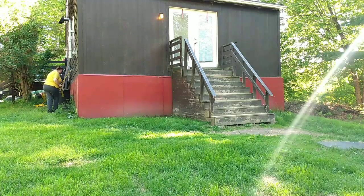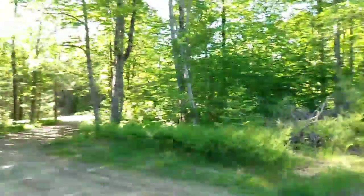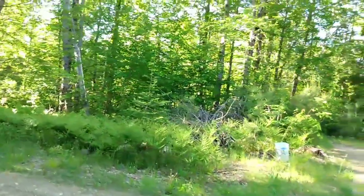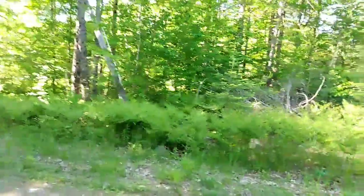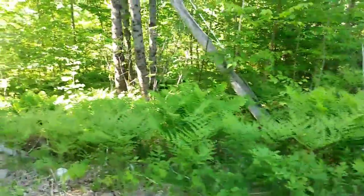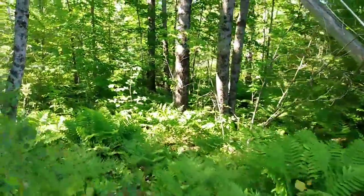When I showed you guys earlier this spring that I was planting those fiddlehead ferns over in the area where the ferns grow wild, now look at this. There's no end to them. They go all the way down into the woods.